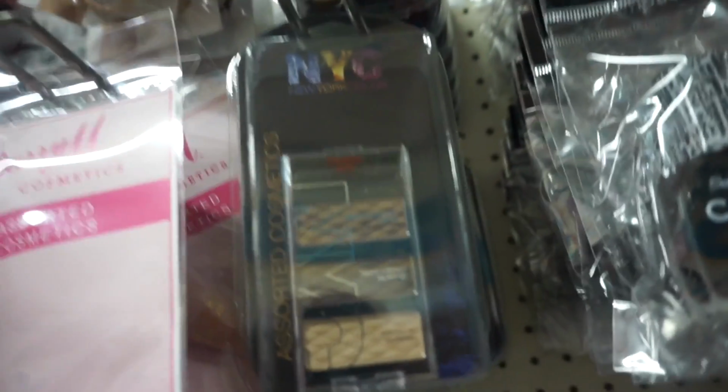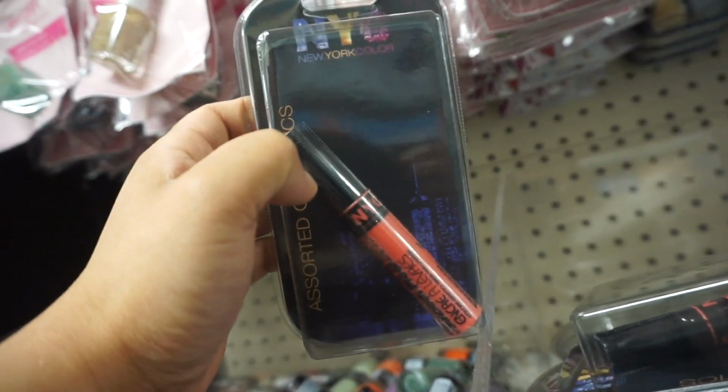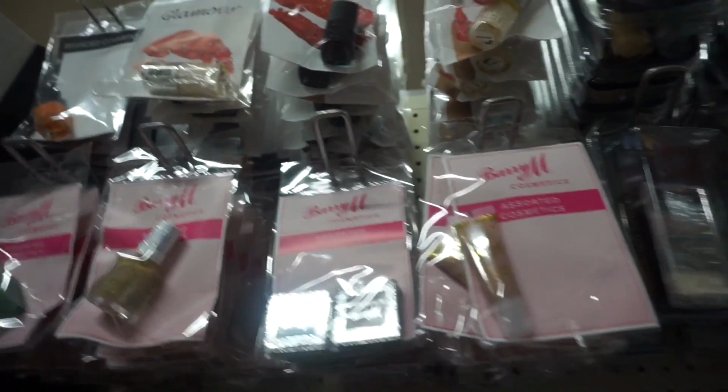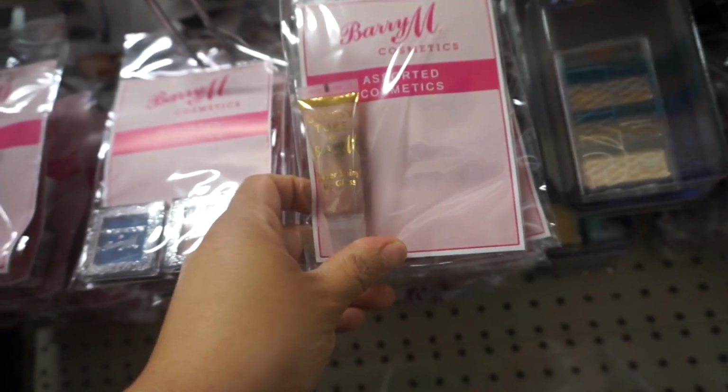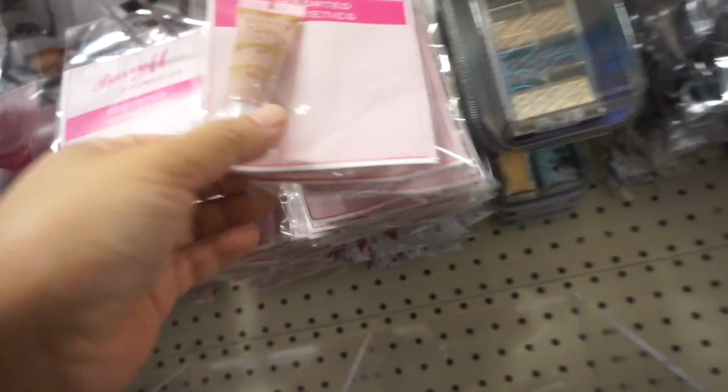They got this eyeshadow. Nice. This liquid lipstick NYC as well. That's it they got at the moment here. A blush as well, but I'm not getting one because I got so many blushes. And we got this lip gloss, Barry M.